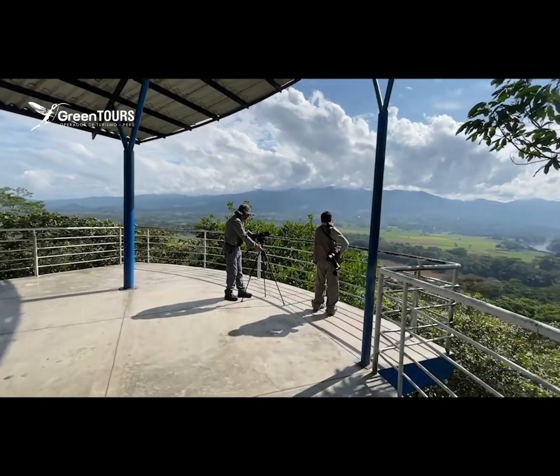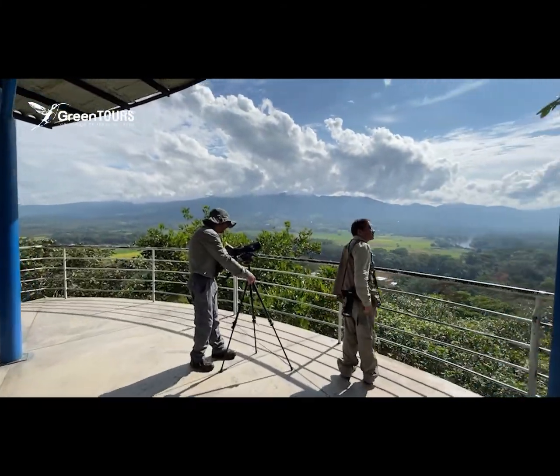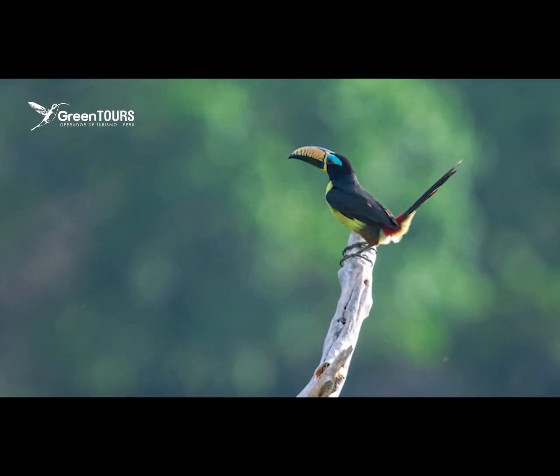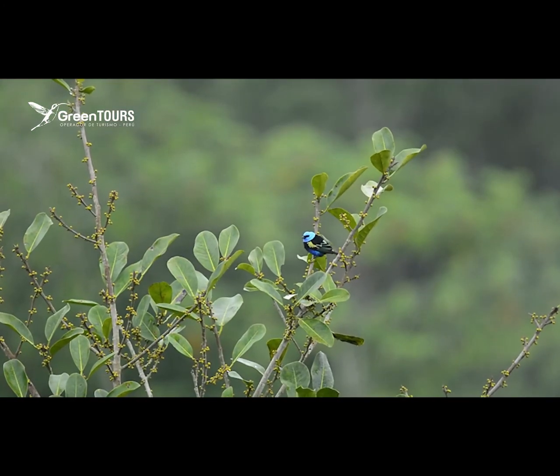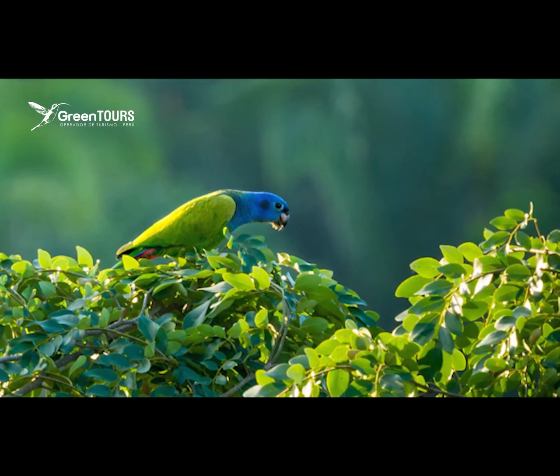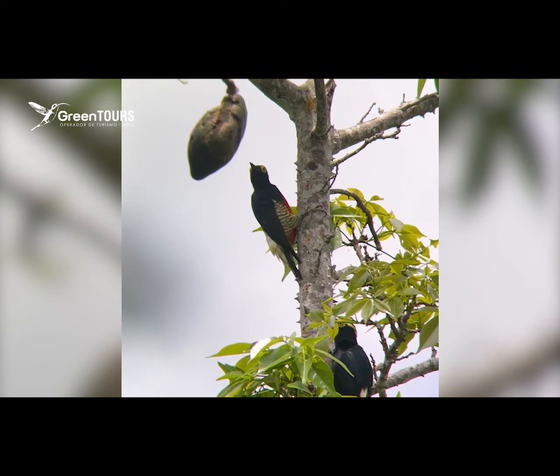Another place for bird photography near Mayo is the Tavisco Tower, a great place for colorful birds like lettered aracari, blue-necked tanager, blue-headed parrot, yellow-tufted woodpecker, and more.